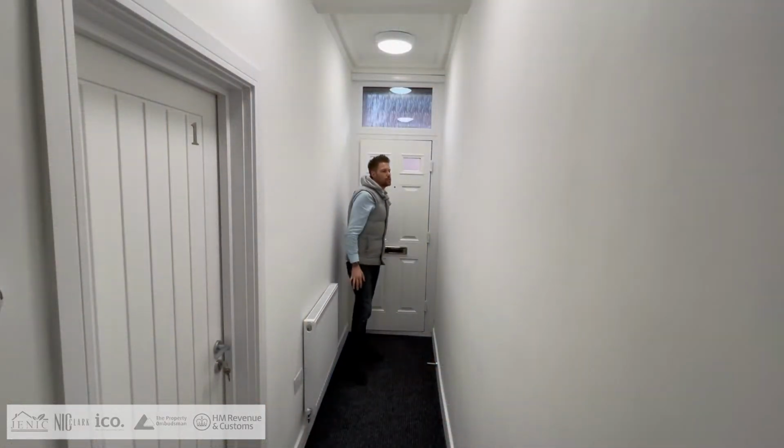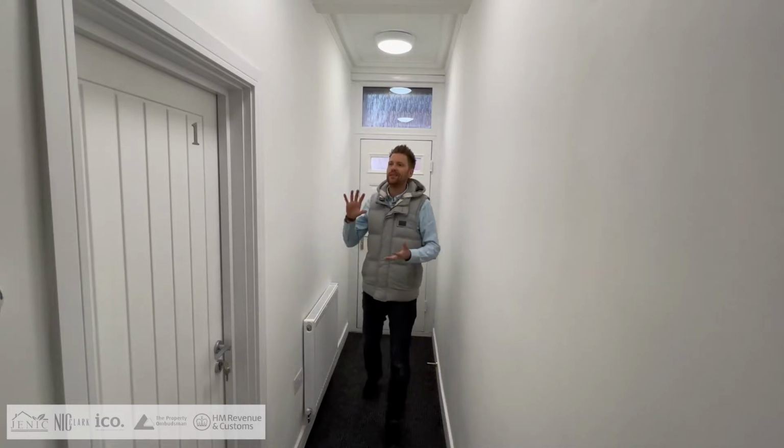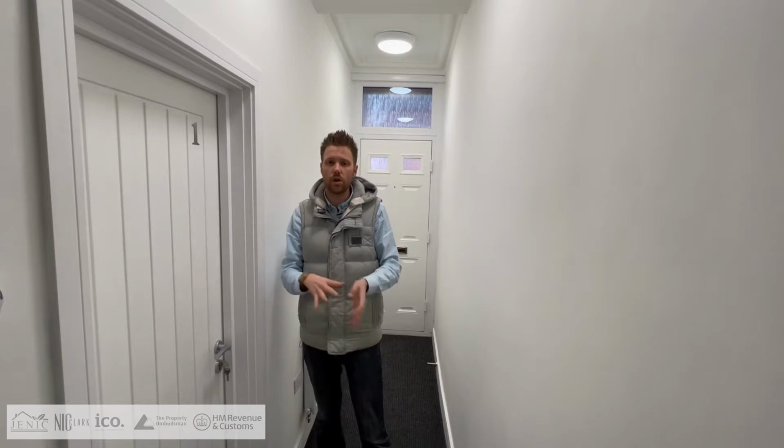Okay, so we've just completed this property. We finished snags on it today, so we had the meeting with the letting agent. This property is actually fully let, so all the tenants are going to be moving in about 2 days' time. So everything's ready to go.